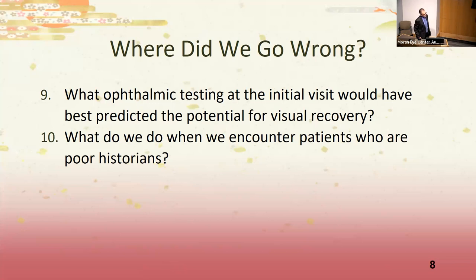And then as a side note, it's impossible to say whether this was truly part of this particular encounter, but anytime you start to consider the possibility that the patient in front of you is a poor historian, you also have to think to yourself, why do I think they're a poor historian?